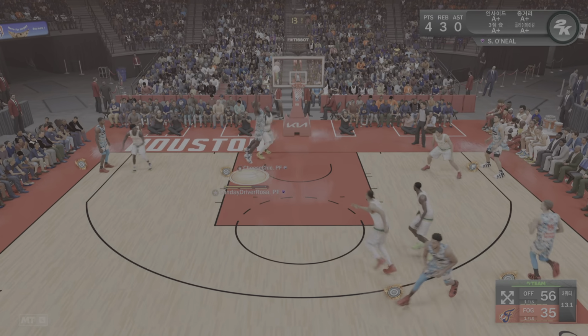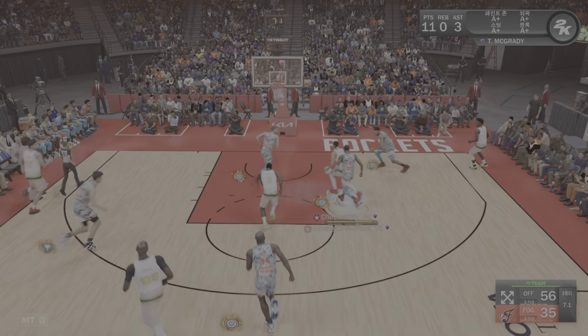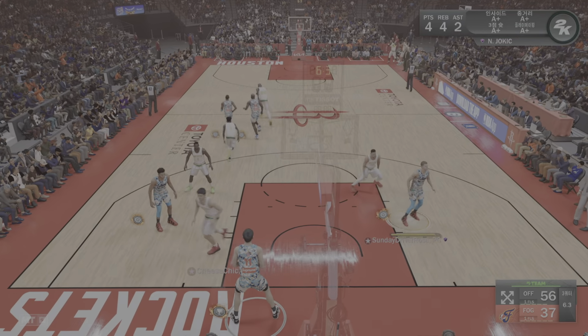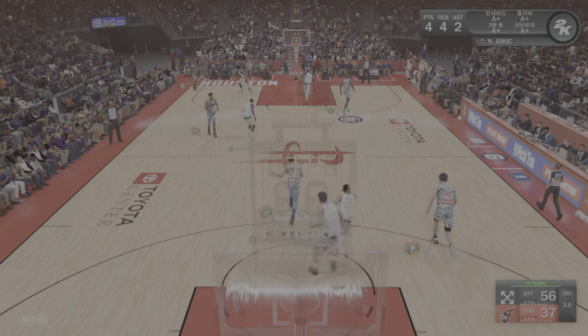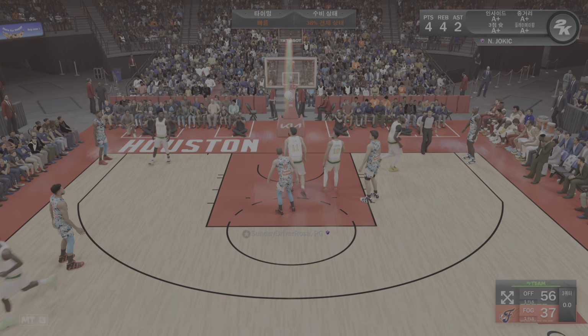Here's Shaq. Simmons pulls it in. And then jammed down as he goes right over Jokic. Really can't let Simmons get going off of these dunks. I mean, his confidence just rises when he slams it down like that.